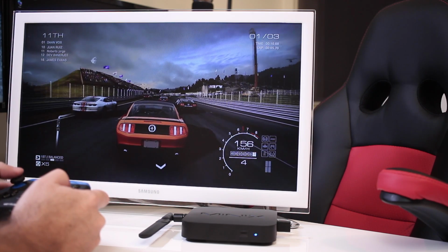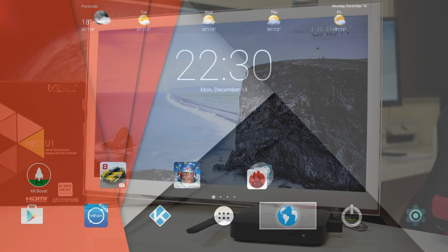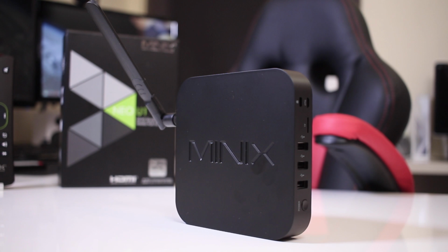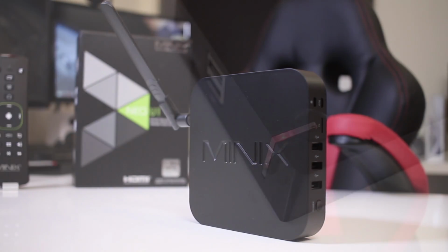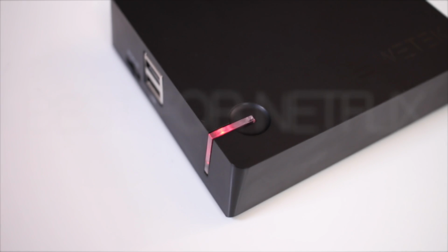And finally, my opinion is that this machine has a great balance between price and performance, and for those that want the pure Android experience, the Minix U1 might be a great choice. And next comes the best for Netflix, and my choice is the VTech Core.